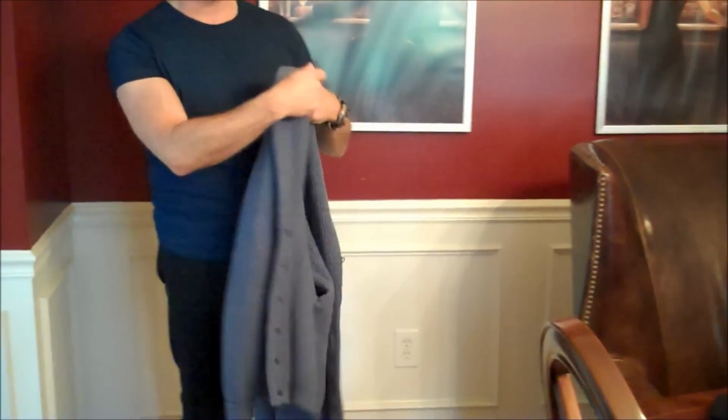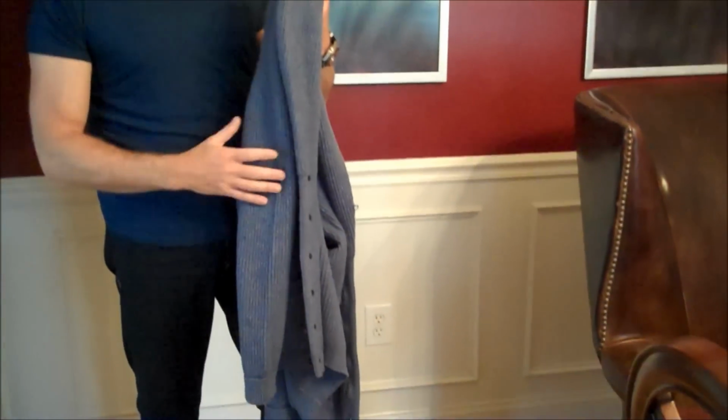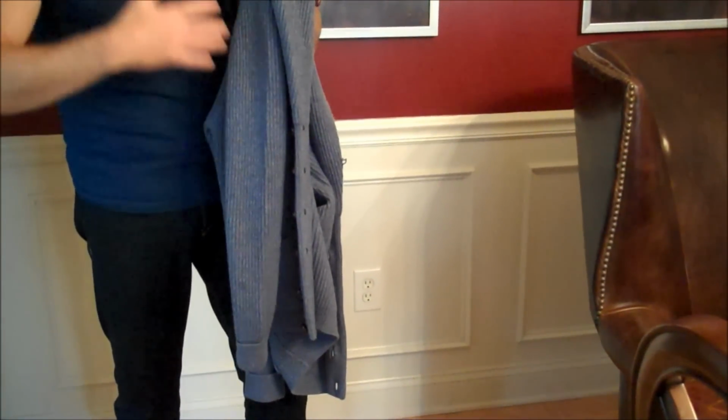Now I know what you're saying, David, wool and cashmere in warmer weather like the spring? Absolutely, because wool, especially cashmere, is a natural fabric. It breathes, so that means it keeps you warm when it's cold, and it also keeps you cool when it's warm. It's crazy like that. The sheep knew something, and so did the goats of Mongolia.